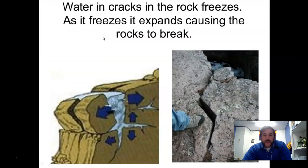Now, here's some new slides that we're going to. This is a good example of physical weathering. You might have been hiking or up hunting and you see rocks with huge cracks in them. How in the world did it happen? How in the world can something so heavy and powerful come through and make a huge crack in a giant boulder? Well, something as simple as water.